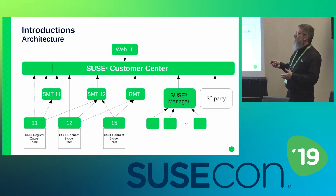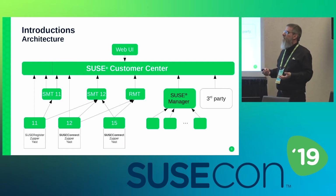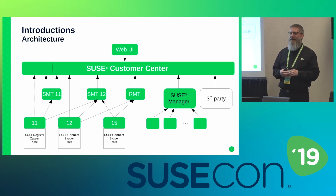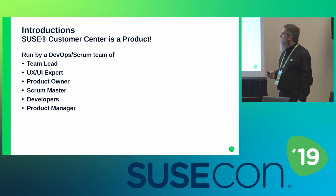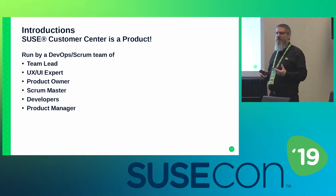As you can see, really the web UI is just the tip of the iceberg, and basically we own and maintain the entire update stack for all the products that we have. I might add to that, mostly RPM-based products at the moment, so there's a gap, as you might realize, regarding container images, which we don't fully handle yet, but we come to that when we come to the roadmap. So that's it. Basically, that's why SUSE Customer Center is, for us, really a product.